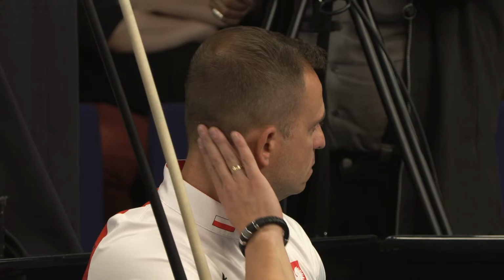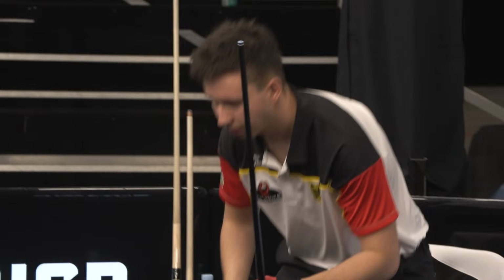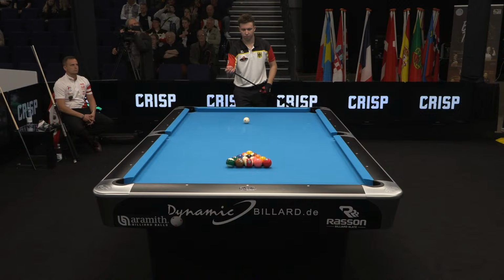Mateusz going for gold here. Poland very strong. Of course, they have in the women's division Olivia Zalewska. There you see Dennis LASZKOWSKI from Germany. Won the lag. This is a race to eight and it's alternate break. And it's eight ball. Here we go. The final.